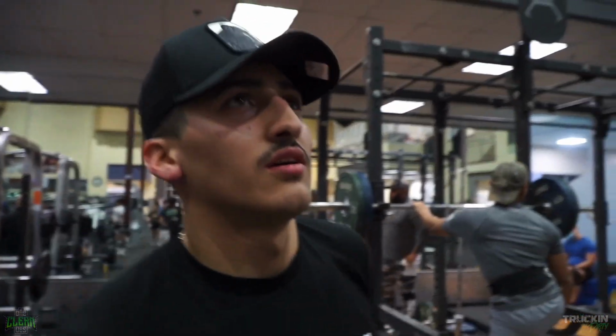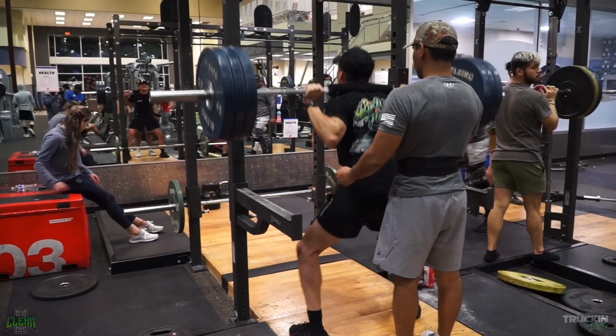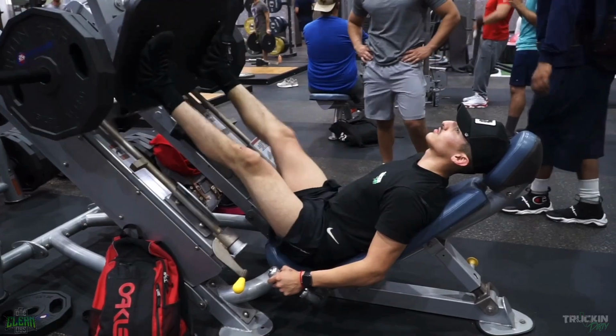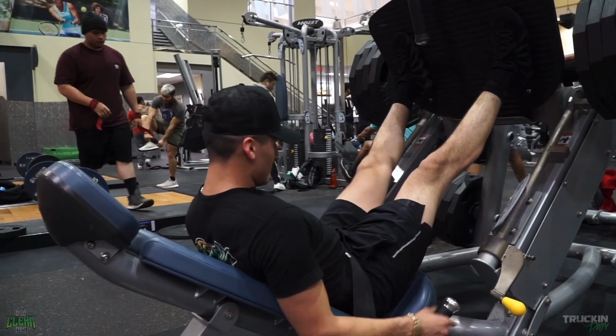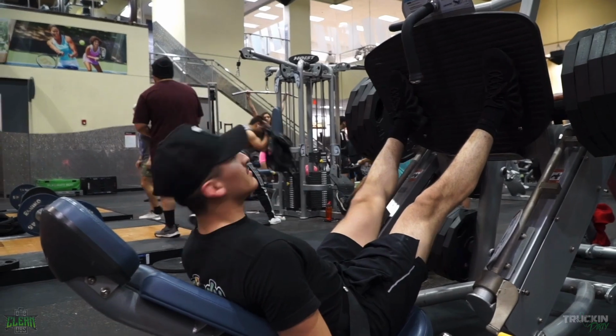We're doing 4 sets of 8. So first we start with 2 plates, and then each set we keep adding 2 plates to it. How many reps? 10. 4 sets of 10.